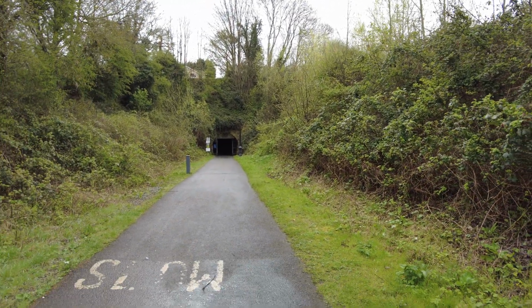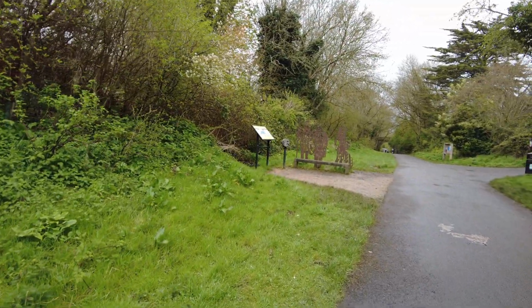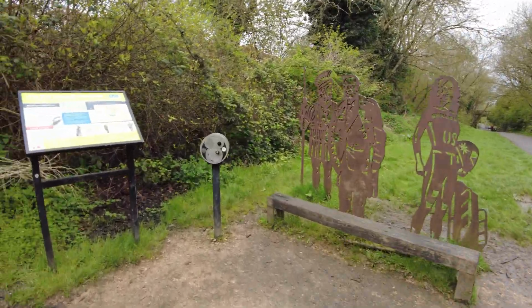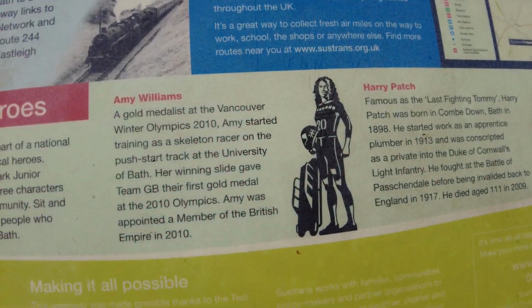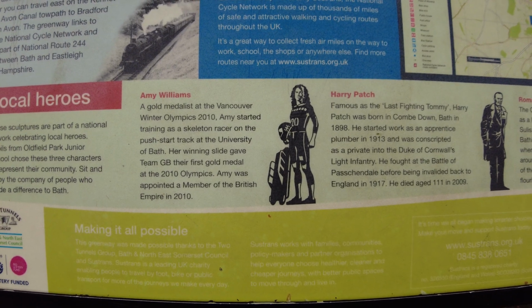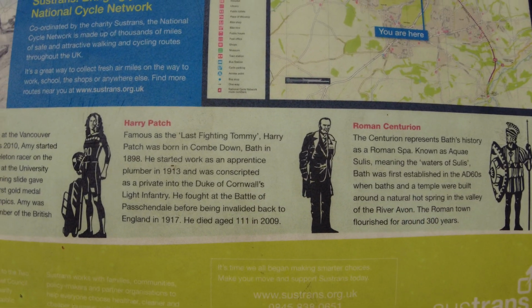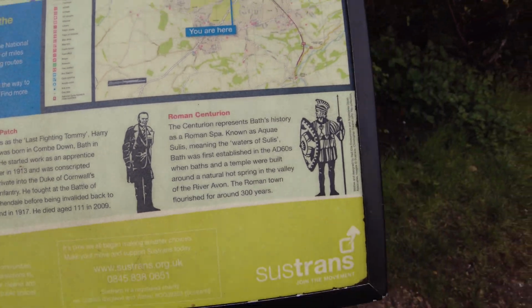And as I head up the little verge, still on the track as it would head down, that iconic section there will just end here by a little information board, and it tells us about the heroes of where we are at the Two Tunnels Greenway. Amy Williams, a very, very attractive woman. Some of you might remember her, 2010 Winter Olympics. Just saying that. If anybody looks like Amy Williams and you're single, feel free to message me on here. Unlike Harry Patch or Roman Centurion. There you go.